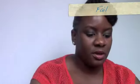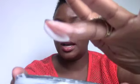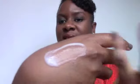Oh dear. Okay, so it just runs on out, but here's the consistency of the product. I have way too much now, but that's it. As I slide it across, you can see it thins out. It looks a little shiny on my hand.